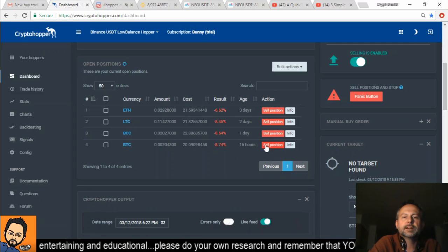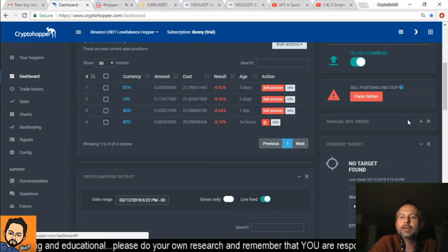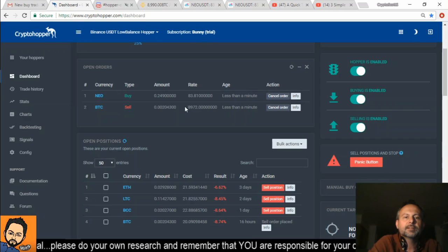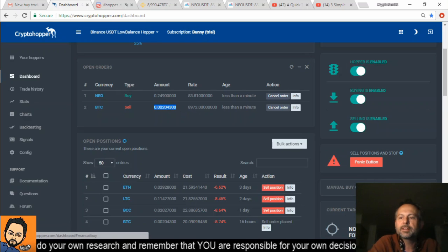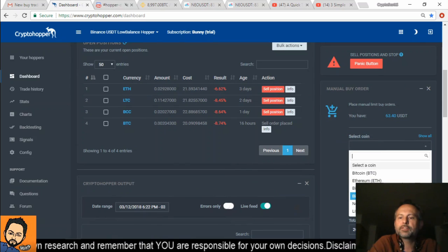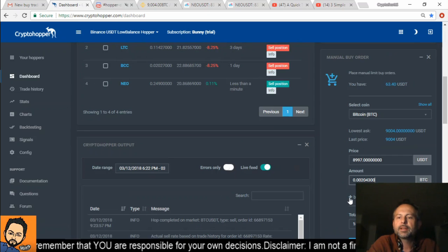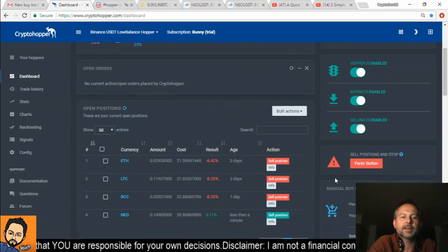So we will just go ahead and sell it and say yes. Then I'm going to go ahead and wait for that to show up. It's placed. I'll just go and grab that amount off of here before it disappears, and I'll get my manual buy ready. And I'll say okay. So for Bitcoin, we'll select that. We'll put in the same amount that I had before. I'm going to go ahead and say, okay, buy, sell options, turn on trailing buy so that it trails it down and I'm not in right away.